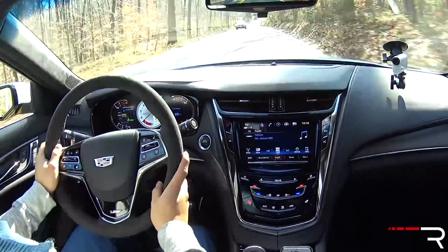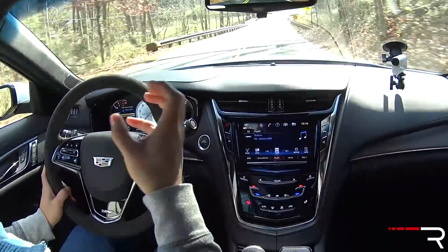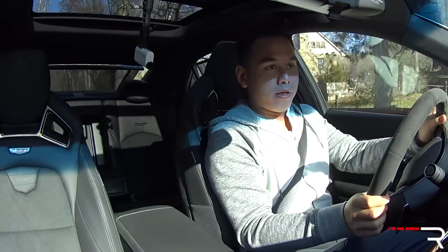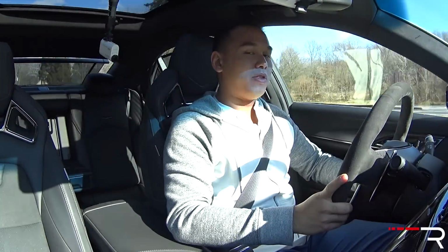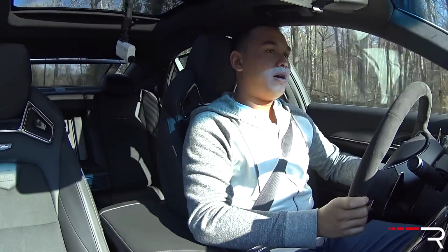I just have to be really careful with the throttle because you can easily make the tail step out, and the stability control is super aggressive, and it's a good thing that it is, because a lot of you would probably just crash if you put your foot down and didn't really care with the fact that you had 640 horsepower under your right foot. But oh my god, this is just incredible.